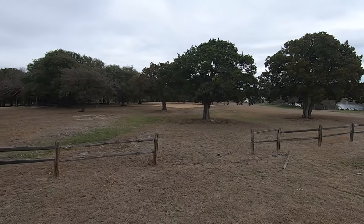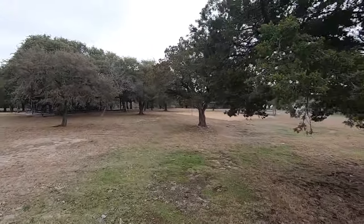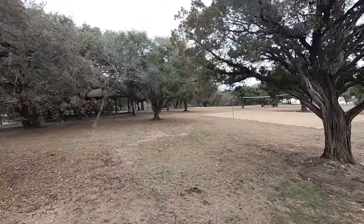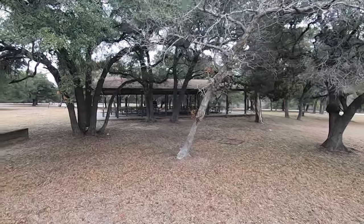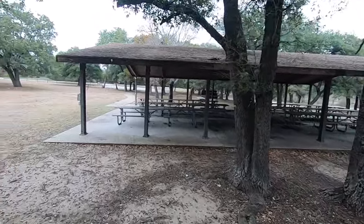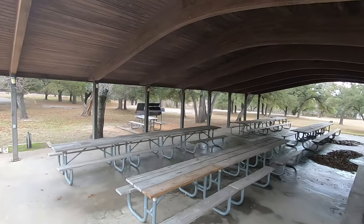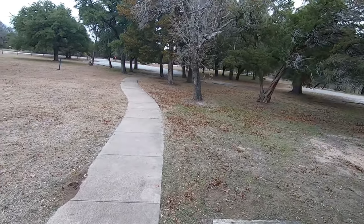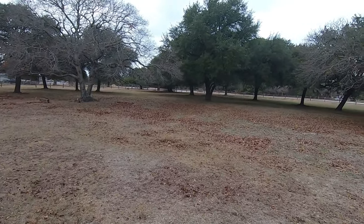Horseshoe pits. Volleyball net court. Very rough. Very, very rough. Doesn't look like they've been used very much. All right, now we gotta get out of here. So to get out of here, we gotta go back over to the restroom. Gonna go off road.